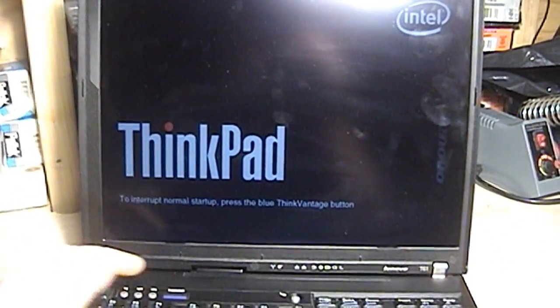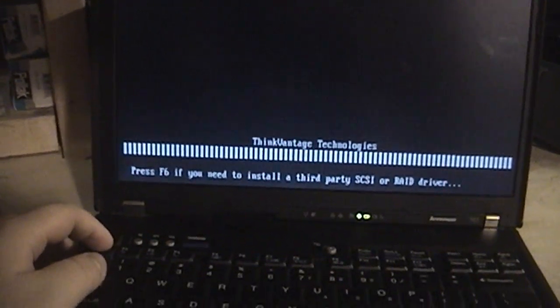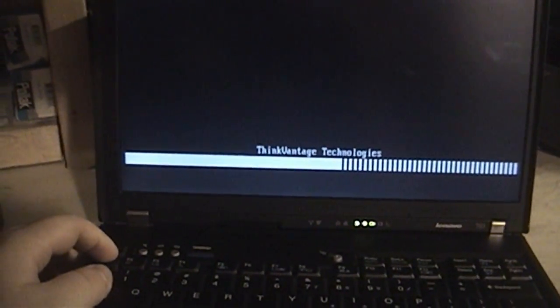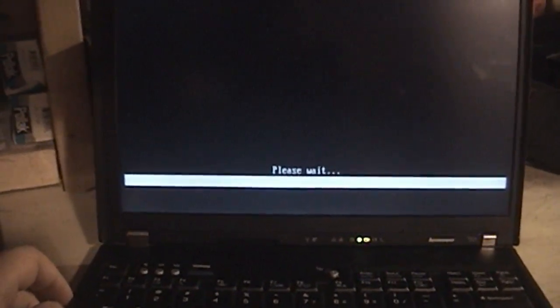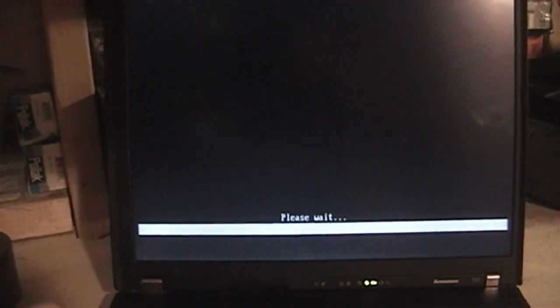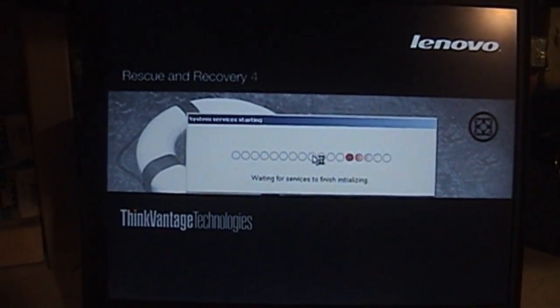If all is well, we should have no trouble booting in and getting into the BIOS setup. Just to take a brief look at its configuration, I might need to dim this light ever so slightly or turn it off completely. I don't know what it's doing now. I didn't ask it to boot into, I think, Vantage Technologies or whatever that might actually be. So we'll have to take a look at this. Oh, it booted me into Rescue and Recovery, which I didn't want to do.